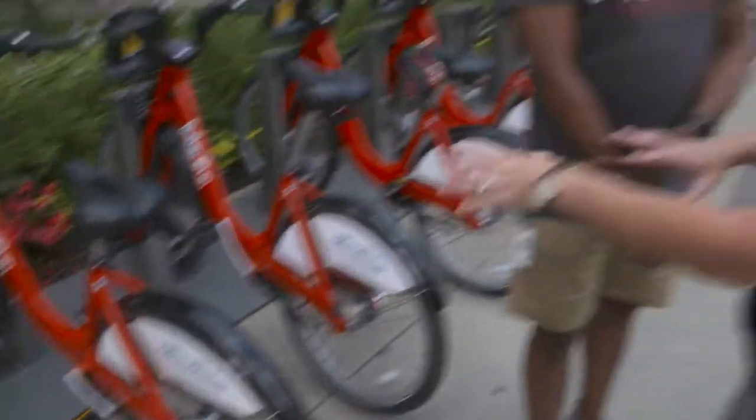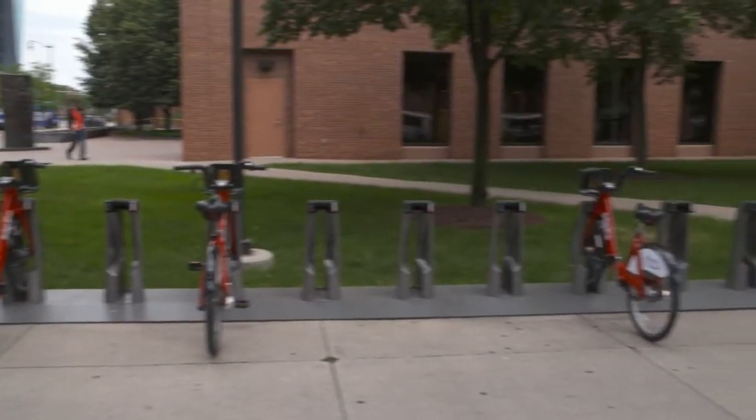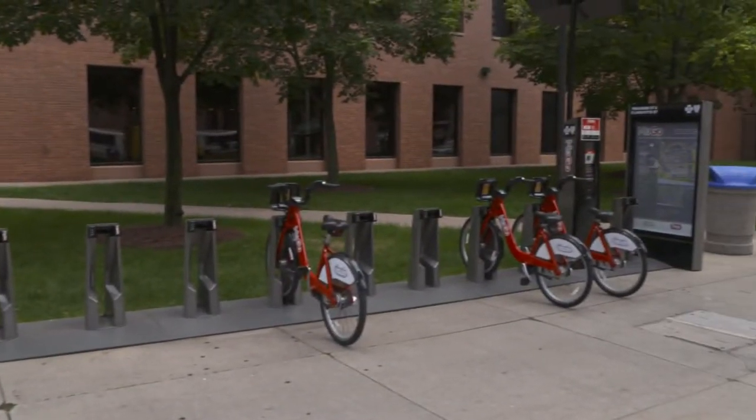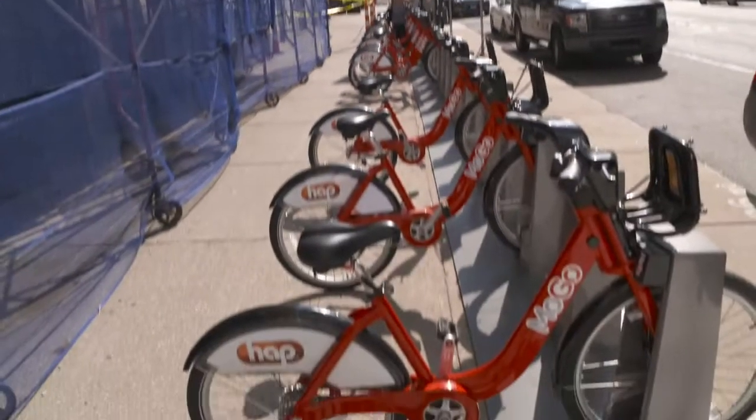So tell me all about MoGo. How does this work? I mean, we've got these stations just like everywhere. How many are there? So there are 43 stations, 430 bikes throughout 10 Detroit neighborhoods. That is amazing. A monthly pass is $18 and an annual pass is $80. And those make more sense if you're a resident, right?